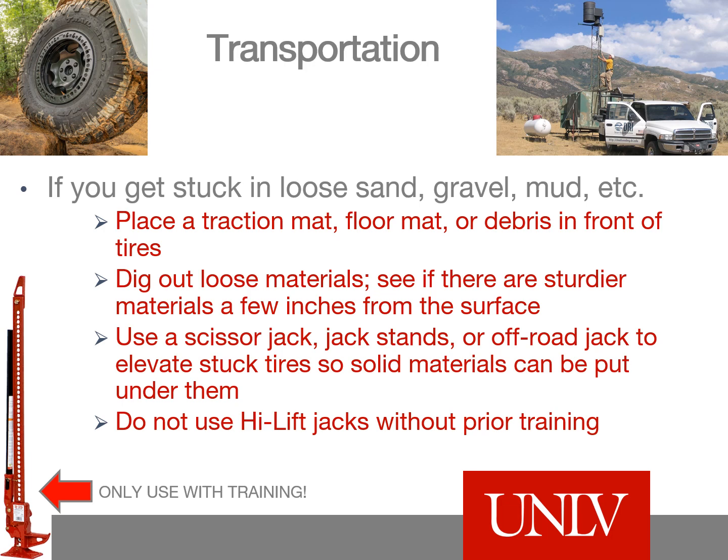You can also utilize shovels or trowels and attempt to remove the loose materials around the tires, because sometimes the sand or mud is not that deep and there might be rock or something sturdier a few inches below the surface.